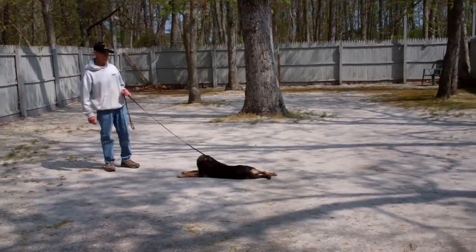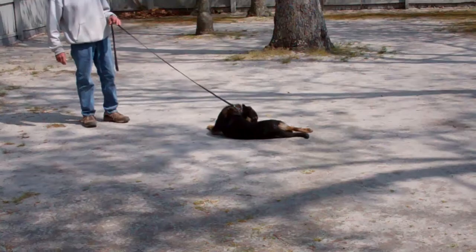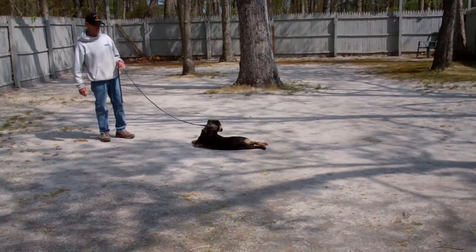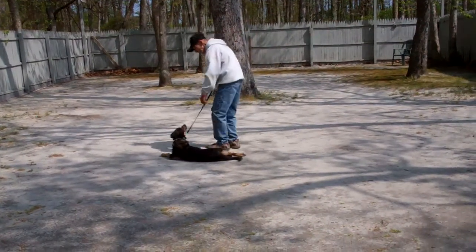Your down commands are going to be 3 minutes working up to 5 minutes. And again, this is a great exercise to practice right indoors. You don't have to go outside for this. We do it outside because we can show you better. When Fred returns back to her, he walks all the way around her, just as he did on the sit-stay, all the way back around to heel position.